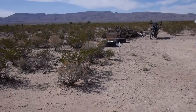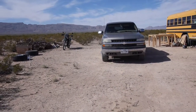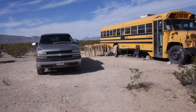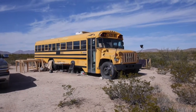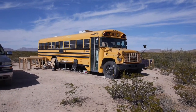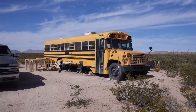Okay, my goal has always been that I wanted to build a workshop, and so this area I cleared for the workshop. And once I had that settled, then that's when I decided to move the bus up here so that I could put the bus in place before I built the workshop. And then if I never move the bus, then it'll just be there for storage or something like that.